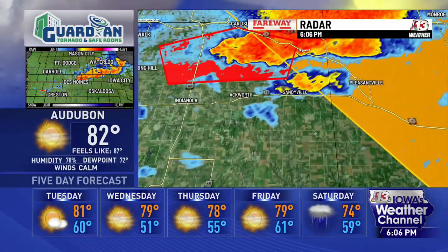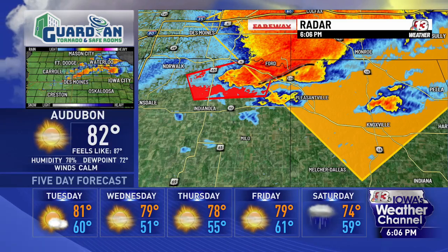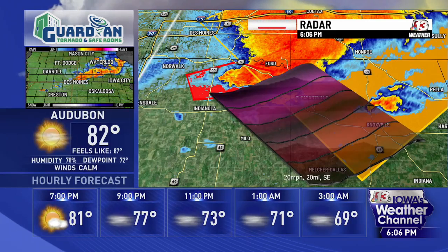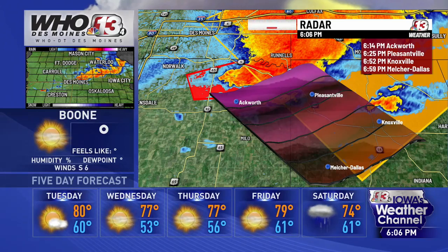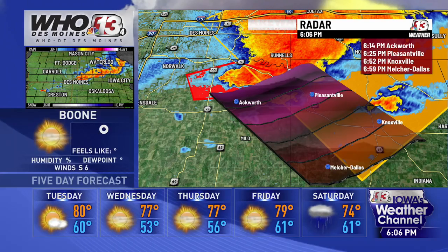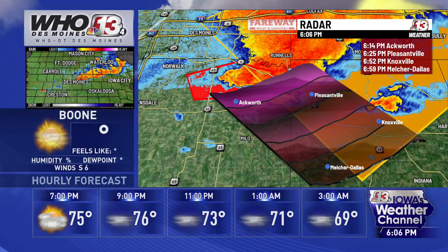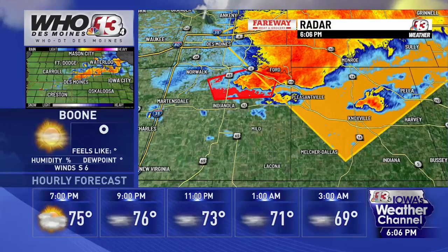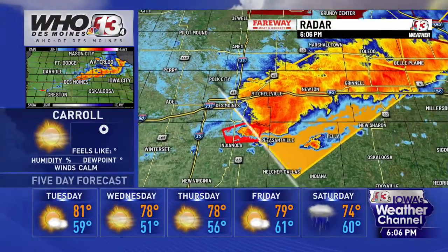And I'm going to put a track on this for you just so you can have some indication of exactly where this will be moving over the next 30 minutes. So it is tracking to the southeast at a speed of around 35 miles per hour. And you can see Pleasantville will be impacted by this strong to severe thunderstorm by around 6:25. And also Knoxville by 6:52, the Melcher, Dallas area around 7 p.m. If you have outdoor plans in those communities, please adjust. Those areas are already in a severe thunderstorm warning because of the strong thunderstorm moving right along I-80.